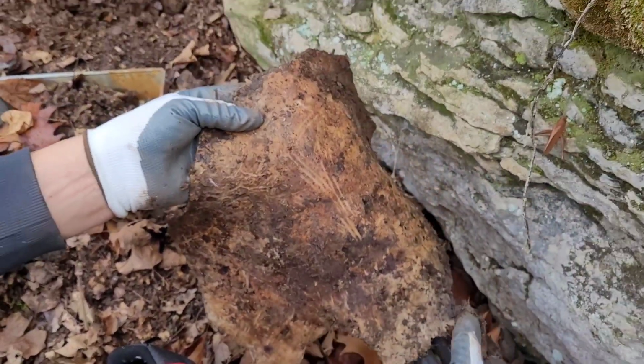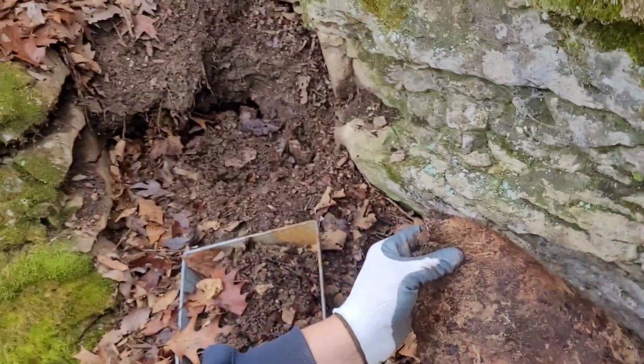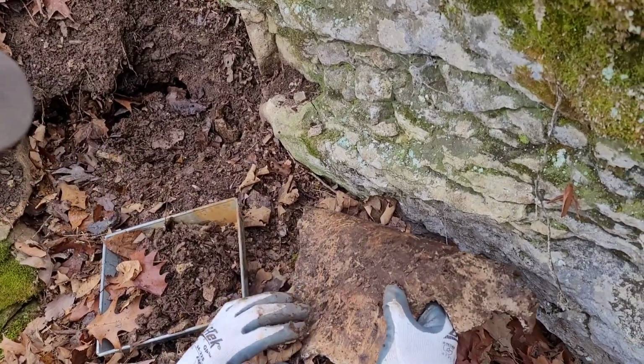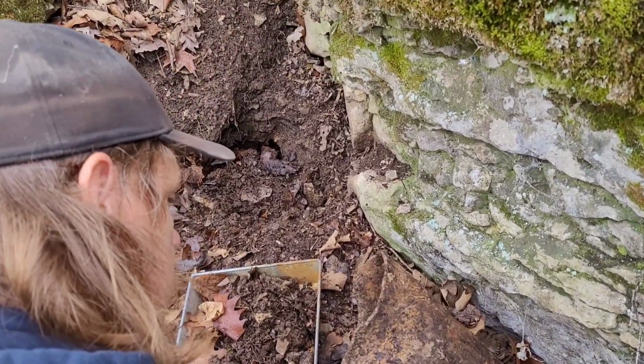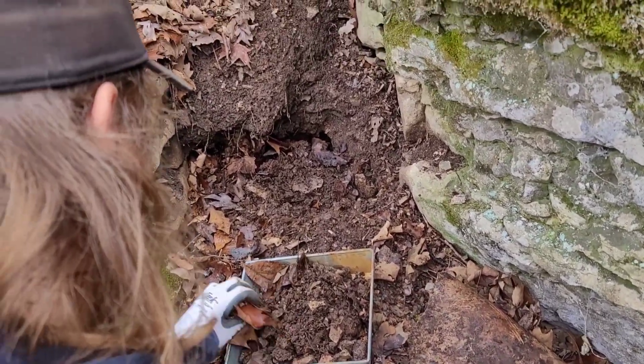You can see the claw marks on it for sure. It's a big thick piece, so probably stuff that in beside the rock there and put our blind set in there and cover it up, and hopefully tonight or tomorrow we'll have us a cat somewhere in here.